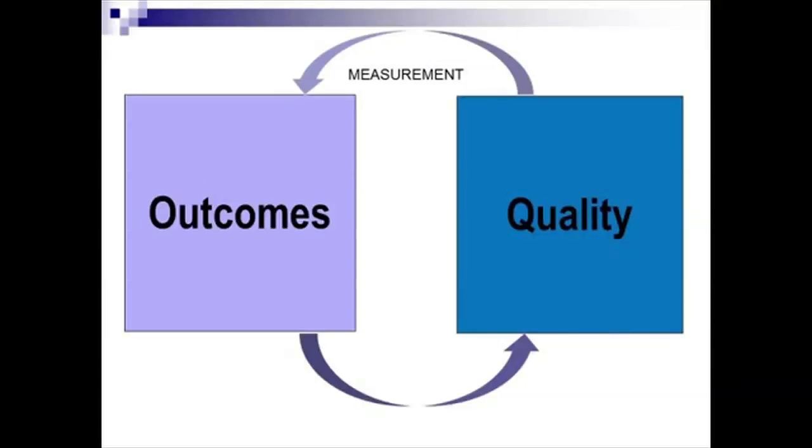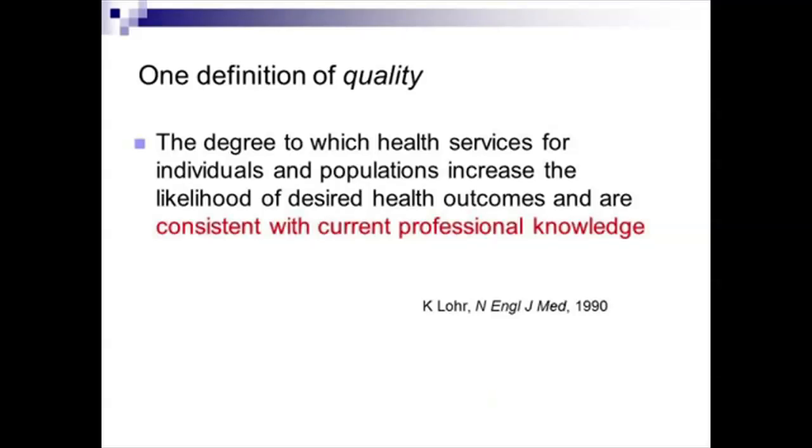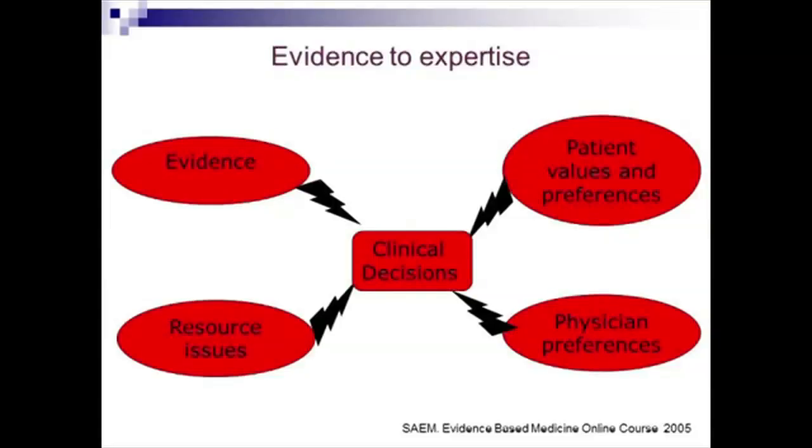The second half of that definition was that quality means that what you're implementing is consistent with current professional knowledge. And we often think of that as evidence-based practice, but clinical decisioning and clinical expertise in any system really comprises a number of components. It includes patient values and preferences, resource issues and understanding what resources we have, and physician and patient preferences. All of this interdigitates to say evidence alone is not going to drive quality improvement, but understanding how our patients are involved, their families are involved, what physicians, clinicians, nurses view as important, and what resources I have are all part of that.